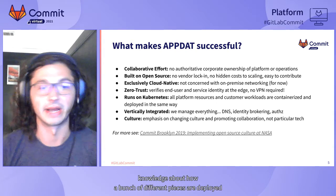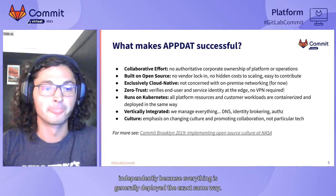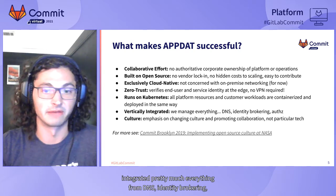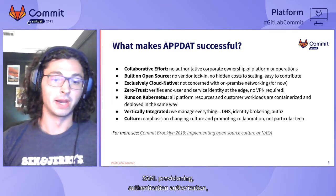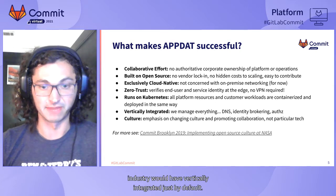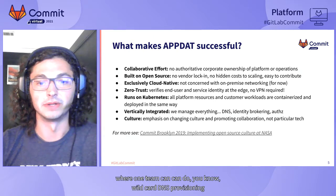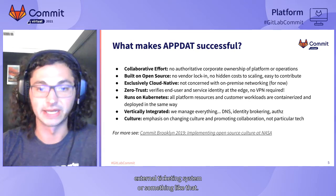We don't have to have a lot of domain knowledge about how a bunch of different pieces are deployed independently because everything is generally deployed the exact same way. One thing you might take for granted working in the private industry is the fact that we've vertically integrated pretty much everything from DNS, identity brokering, SAML provisioning, authentication and authorization, all that stuff that a typical software team in the private industry would have vertically integrated just by default. This is kind of unprecedented within NASA. We've never had a platform where one team can do wildcard DNS provisioning without going through some sort of external ticketing system or something like that.